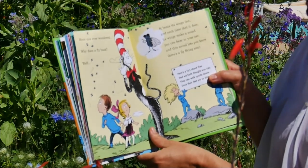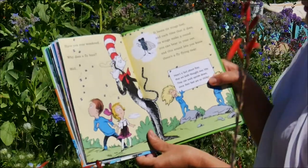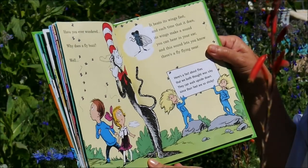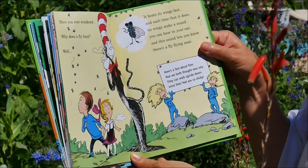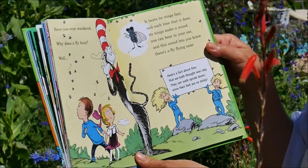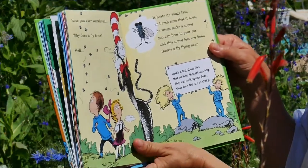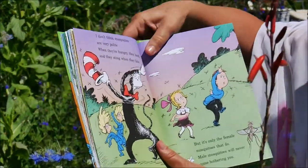Have you ever wondered why a fly buzzes? Well, it beats its wings fast, and each time that it does, its wings make a sound you can hear in your ear, and these sounds let you know there is a fly flying near. Here's a fact about flies that we both thought was icky. They can walk upside down since their feet are so sticky.